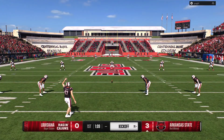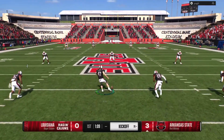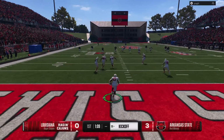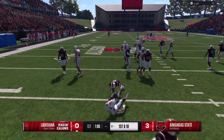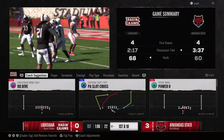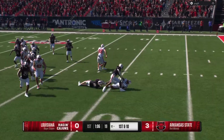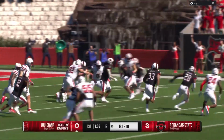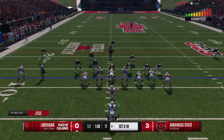After that last field goal drive, they're set to kick it away. Fielded in the end zone. It's Perry. That gamble did not pay off as they bring him down at the 12-yard line. Here comes the Louisiana offense onto the field.